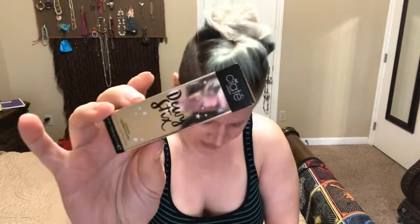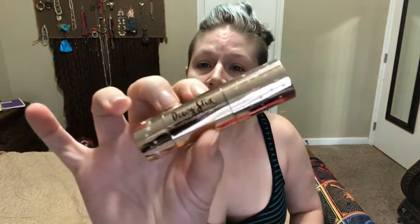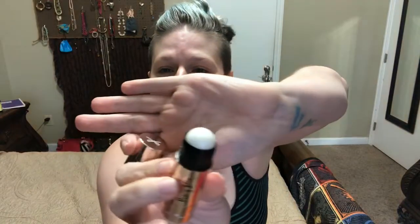So the next thing I am pulling out is by Ciate London, and it is a dewy stick. I just got one of these in something, I don't know what. So the Ciate London Dewy Stick in Glow retails for $26. And the packaging is really pretty. This is what the packaging looks like. And I'm pretty sure I just got this. I'm not going to swatch it. I think I will just pass this along to one of you guys.